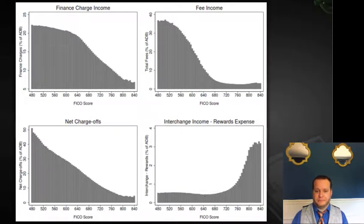And this bottom right one, interchange income, rewards expense. Rewards expense, that's the credit card company's expense. So the credit card company's reward expense is you, the credit card users, earning credit card rewards. Okay, so who is earning credit card rewards? You can see it's the people with high credit scores. So it's clear from these charts that there's a good way and a bad way to use credit cards.